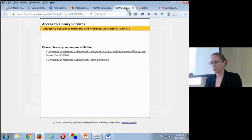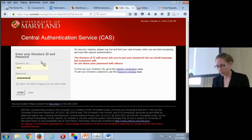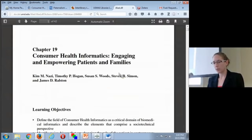And of course, I just got to that page. Let's see if I can remember my password in front of a large group. Success. Okay, so now I have a PDF of this particular chapter, okay? So I'm going to download it because I want to put it into my Zotero, okay?